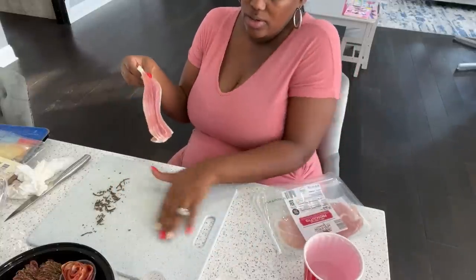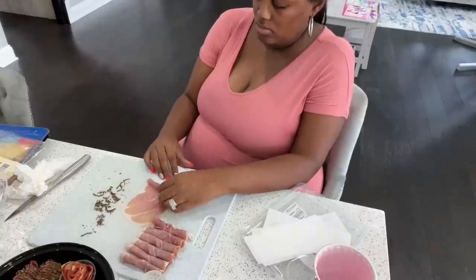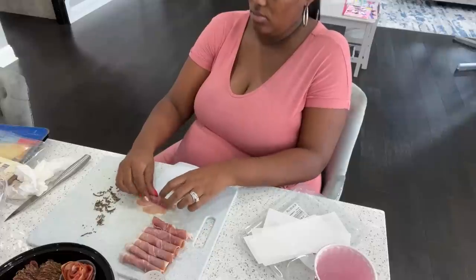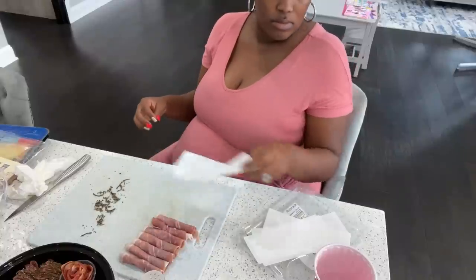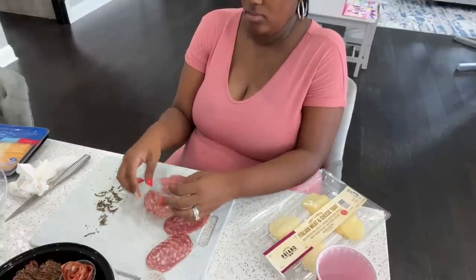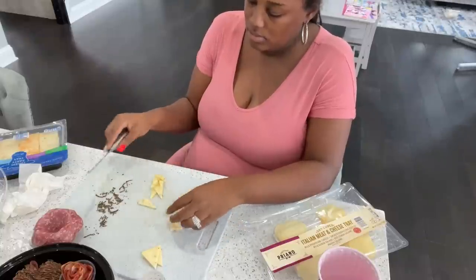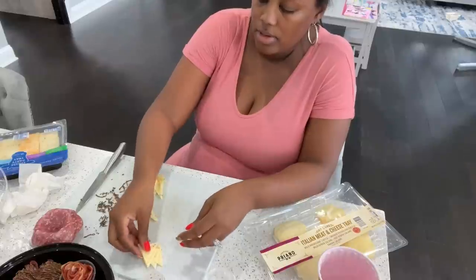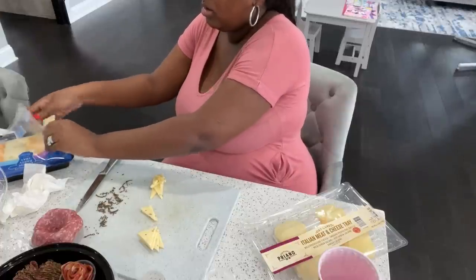I don't really eat prosciutto, but I think I'm just gonna do some rolls of this. Put all the big triangles together, and little ones as well.